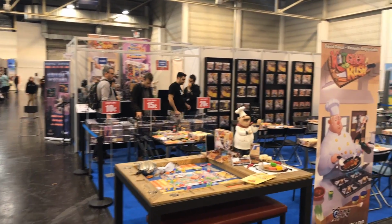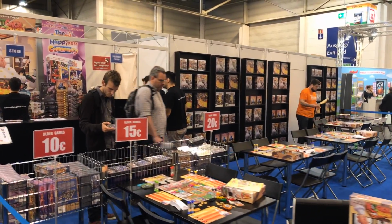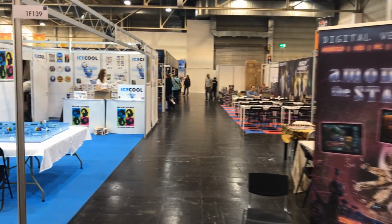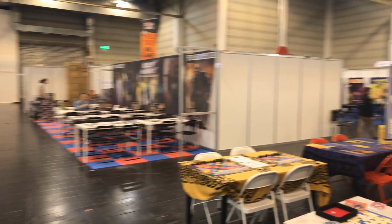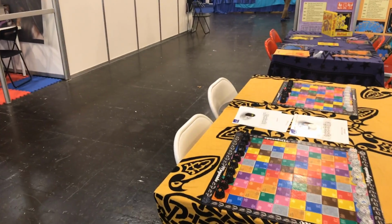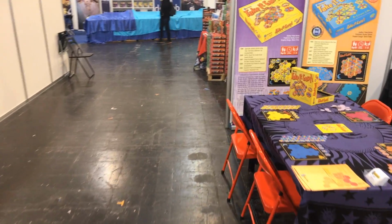Artipia Games with Kitchen Rush. Really pushing Kitchen Rush. That's their big game they're pushing. They got a few other games, but that's the one, of course, with the Pursuit of Happiness expansion. Up here we have Golden Egg Games. On the side here we have one of the greatest abstract games ever designed, Kamisado. If you don't own that game, you should at this point. Take it easy.